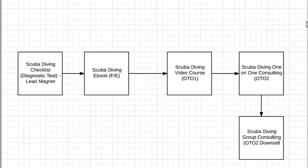So I hope that gives you a better view of the different ways to go ahead and create a funnel for a service-based business. So remember, mix and match. If you can best educate the person before they get to your service, before they get to your product, that is a more ideal situation.